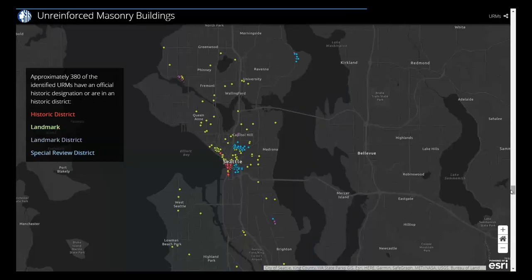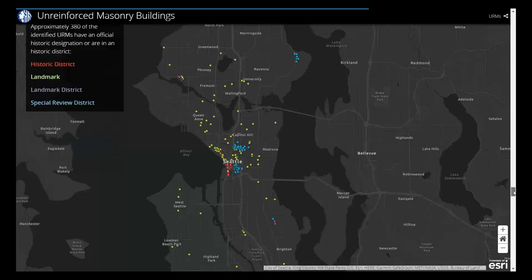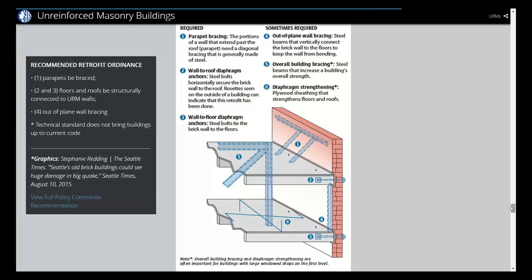And then similarly, historic preservation. 380 of the URMs are either in some historic district or are historic landmarks that are registered. So there's also just this community character aspect and historic preservation. And that is something that we want to keep in mind. If these buildings are gone, then they're gone. There's no getting them back. That's just another kind of added element when looking at policy options.